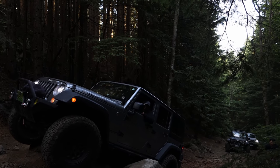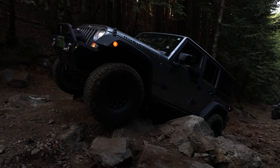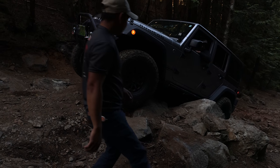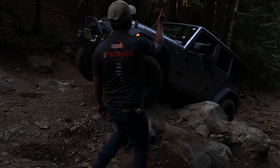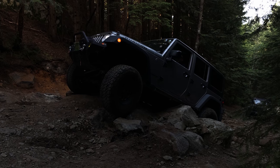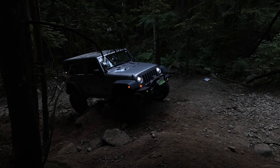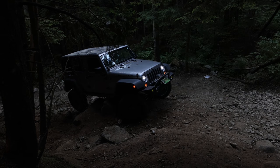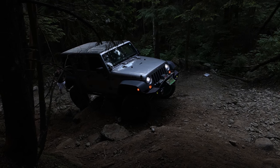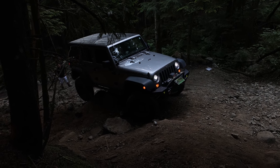Slowly, okay? Get up on there, you'll be good. Then as it comes up, the driver. Hold on. You're good. Now you can straighten up your wheel. Yep. All right, let's try even shorter wheelbase.